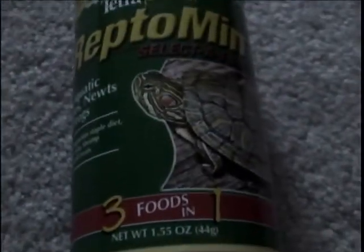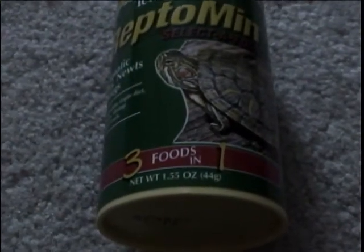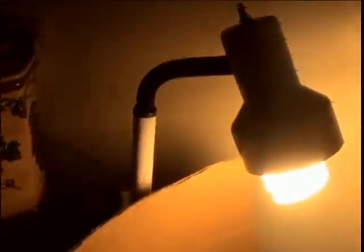So that's about it. All I have to talk about is one more thing. The basking area. So let me show you guys. Now I'm gonna pause the video and go on to my turtle tank. Hello everybody, now I'm back. So here you can see I have a light. I just got this lamp.